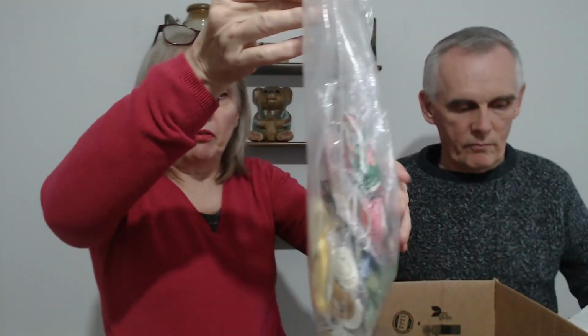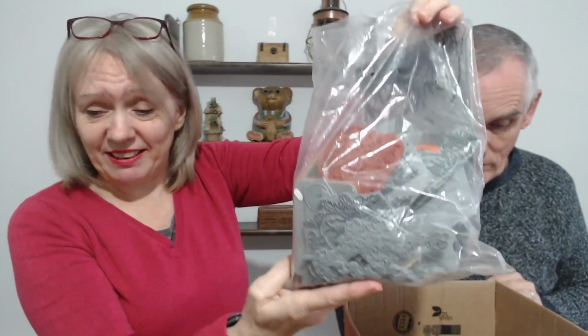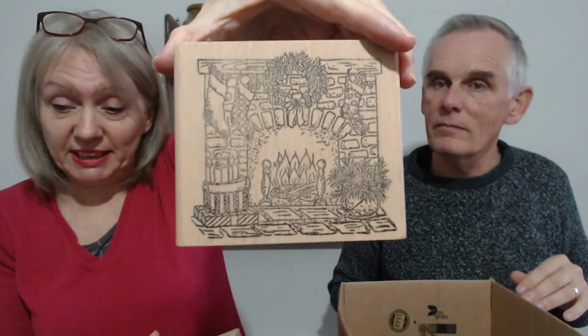I've got a bag of embroidery floss. More CDs. This bag of stamps. Look at that. There's so many stamps. I've got to have hundreds here. Want to see these? A cat, a flower fairy, and a fireplace. I like that. And some roses. And then we're down to the last few, which are just more stamps. Lots and lots of them. What on earth am I going to do with all these stamps? I'm going to keep a few and then I'm going to sell on the rest.